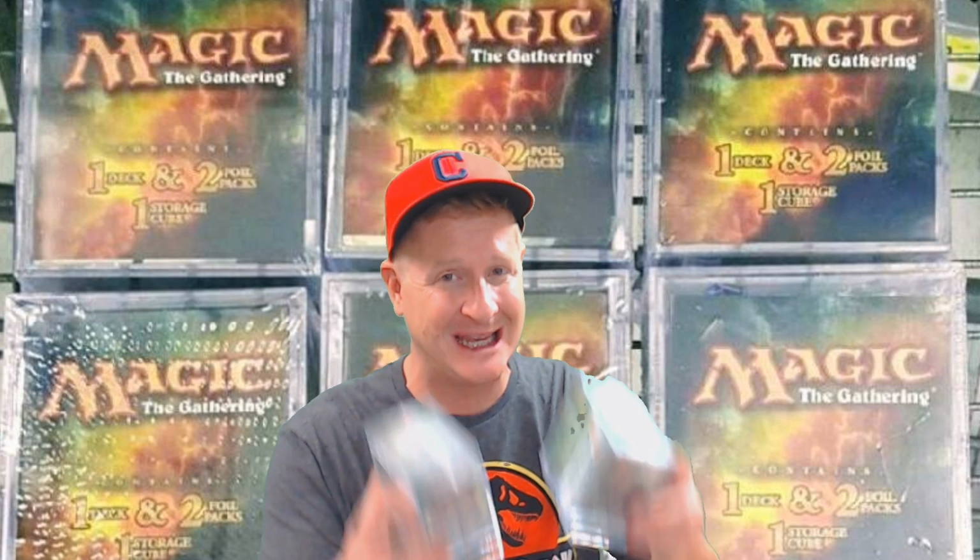I saw these two on the shelves. They have the Ixalan booster packs as well as Core Set 2020. Hence the Jurassic Park shirt, I understand. Favorite movie growing up. Enough of the crap. Let's crack these open. There was one point I remember opening like a $150, $175 commander deck. Even some all-foil decks came out of these cubes. I wish they would return to those days.